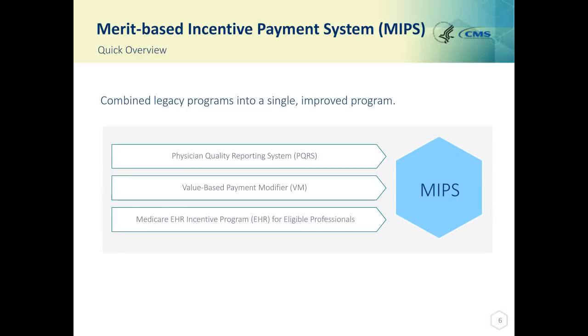So for those of you who participate in the legacy programs, you will see quite a few similarities under MIPS, which is certainly advantageous knowledge as you are all working through the Year 2 requirements. So just for reference, the quality performance category is similar to PQRS, cost, the value-based modifier, and what we're now calling our promoting interoperability performance category, the EHR incentive program. And we'll talk a little bit more about that name change in a bit.